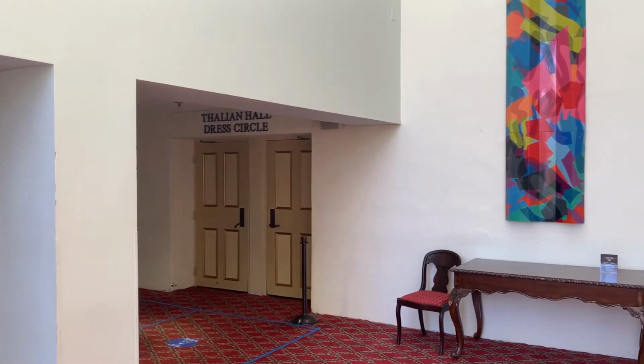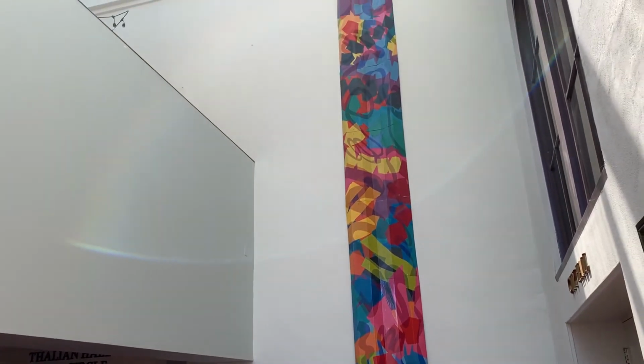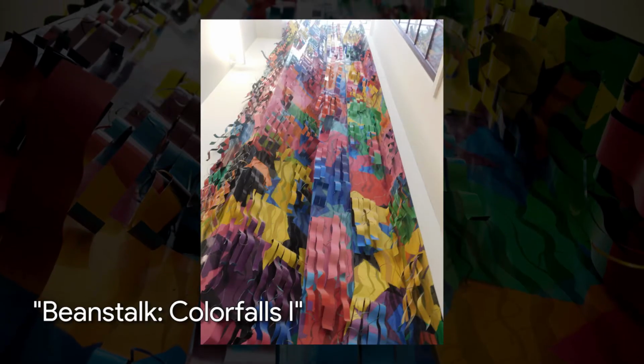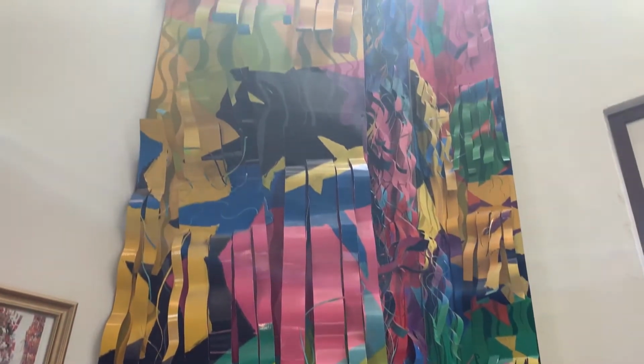We have two pieces of Dorothy's work here. One is behind me, which is a small ribbon, you might call it. And then we have a major piece, which is the Colorfall. And that piece was given to Thalian Hall in honor of the opening of Thalian Hall in 1990.